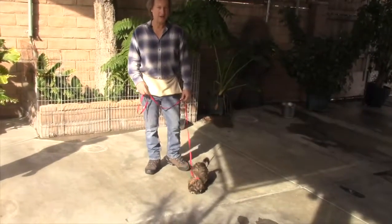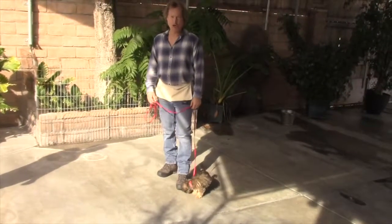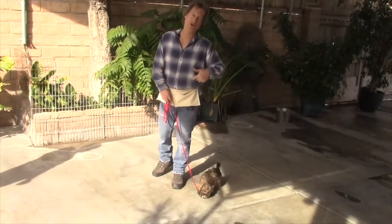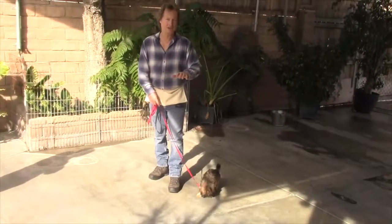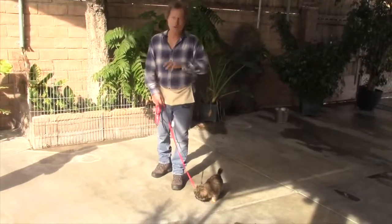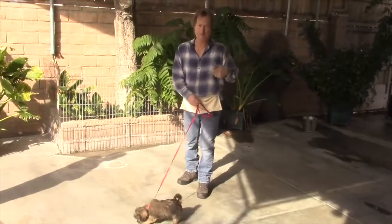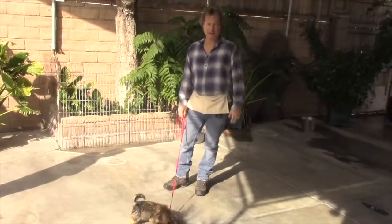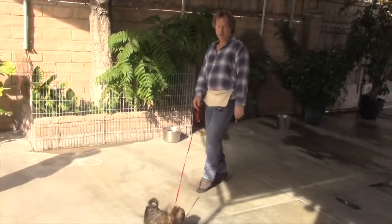So just keep that in mind, that mental exertion is the way to make him tired. And then also, you have something to show for it. All these great, solid commands. The constant walking with the dog walkers and all that kind of stuff, just going to make him crazy again, and it's not going to help you. So I just want to make sure that I get that across to you. Come on, buddy, let's go.